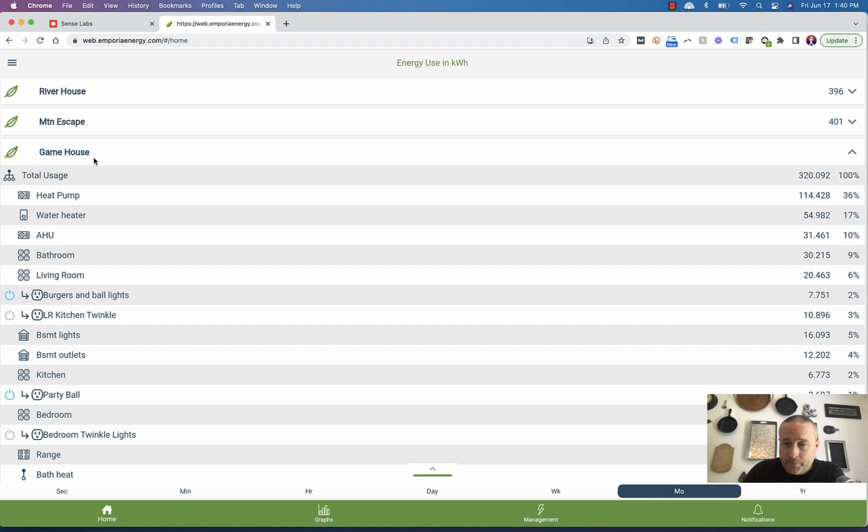It also has 800 square feet of garage underneath it. It's funny. Technically it is the garage for the house next door, but it's actually bigger than the house next door. The house next door is tiny at 670 square feet. That'll be the candy house soon, and I'll be putting an Emporia on that soon as well.